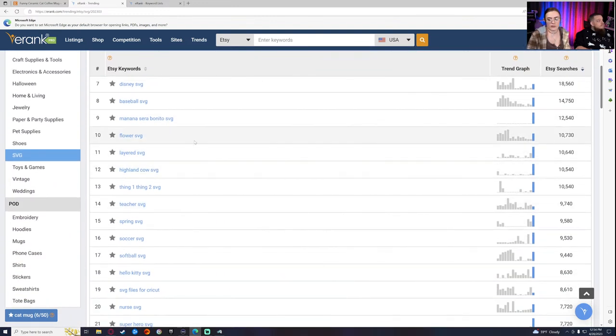A lot of these are obviously going to be Easter themed because it's data from last month. But Highland Cow SVG. Look at that. They're very popular right now. The fuzzy cows. Somebody probably made a video, right? So if I was a mug maker and I see that Highland Cow SVGs are popular, it really doesn't matter what I make. That tells me that Highland Cows are popular. I might want to make Highland Cow mugs or shirts.